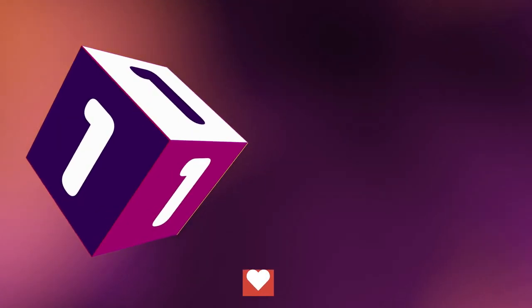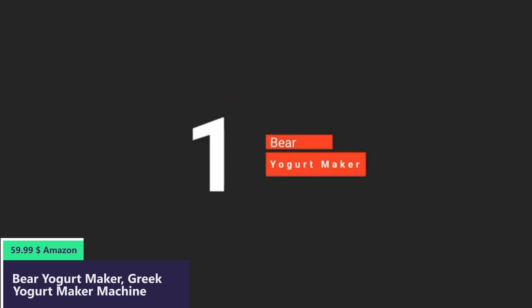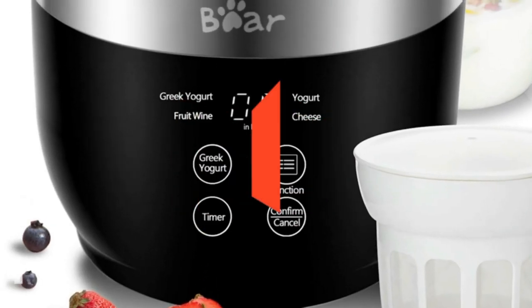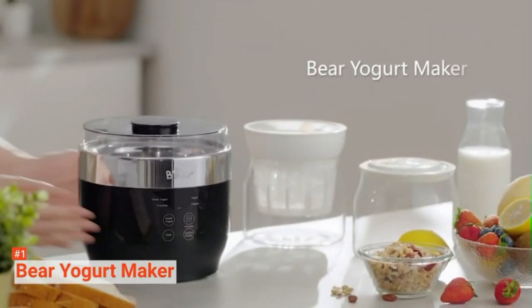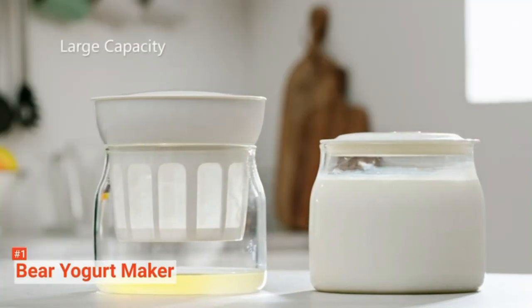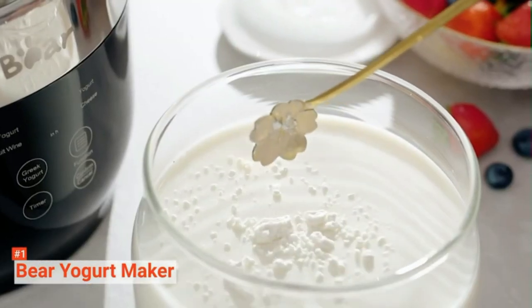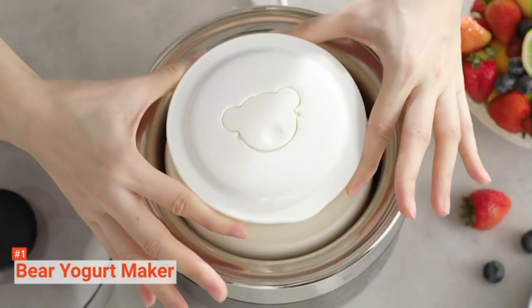Number 1. Our top yogurt maker is the Bear Yogurt Maker. The Bear Yogurt Maker is an automatic and digital yogurt maker with a unique 304 stainless steel inner pot. It can create constant and equal heating transmission of 104 degrees Fahrenheit, maintaining the activation of lactobacillus. This kitchen equipment can cater to the needs of the whole family.